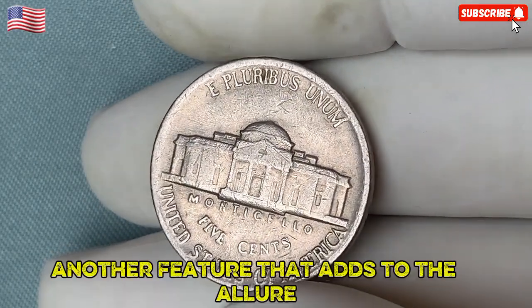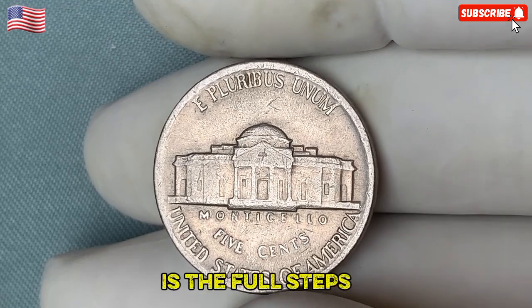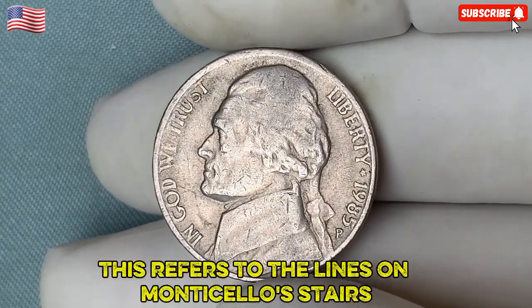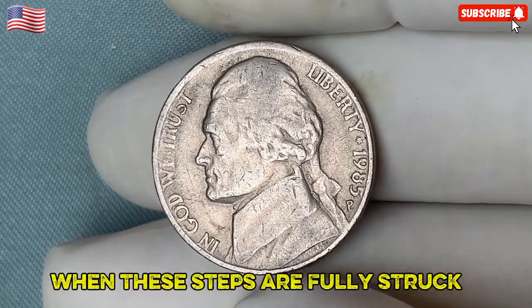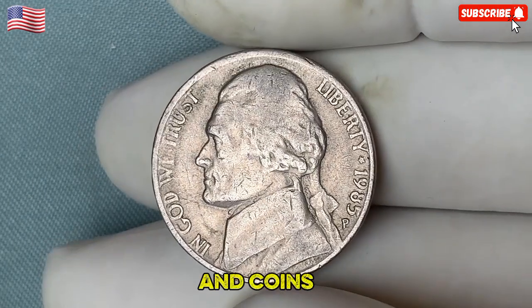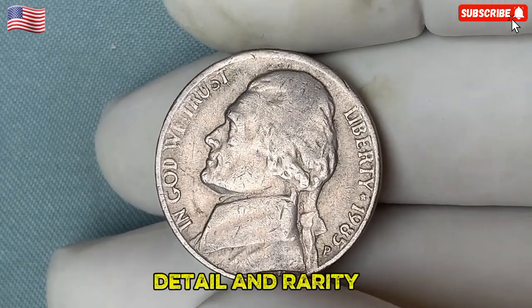Another feature that adds to the allure of the 1985 Jefferson Nickel is the full steps variety. This refers to the lines on Monticello's stairs on the reverse side of the coin. When these steps are fully struck and clearly visible, it's a sign of a high-quality strike, and coins with full steps are highly prized by collectors for their superior detail and rarity.